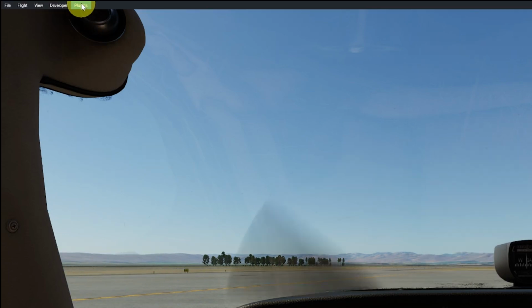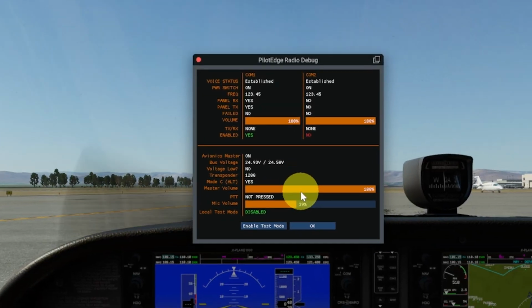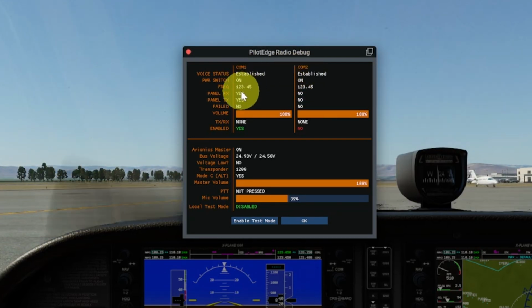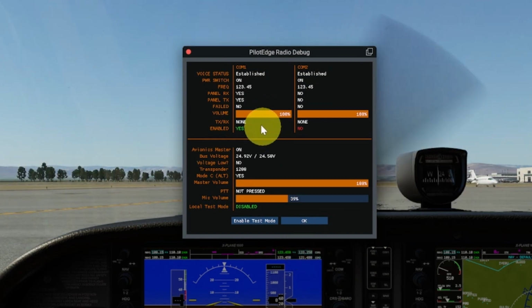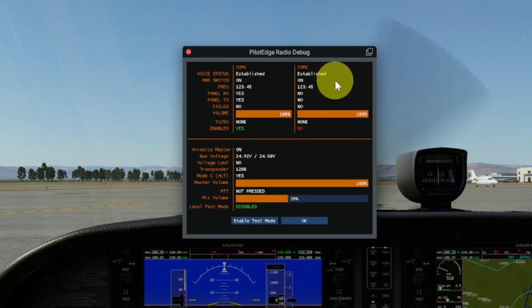Now after that is done, I will go to plugins, PilotEdge and radio debug, and I can use this to transmit to the PilotEdge test frequency, which is 123.45. On COM1 and COM2, you see I have set it to 123.45. If it is not set, then use your COM buttons here on the aircraft to tune your radios to 123.45, because otherwise you will be transmitting live on the network and the controllers will be able to hear you, and that will disrupt the network itself. So just make sure these frequencies are set correctly.